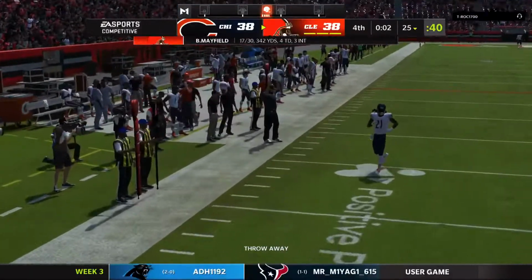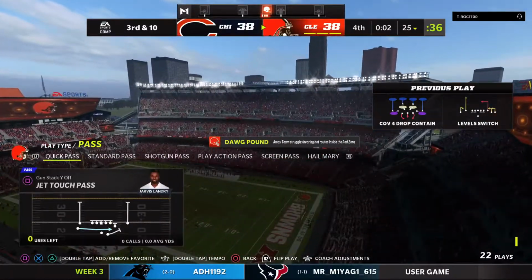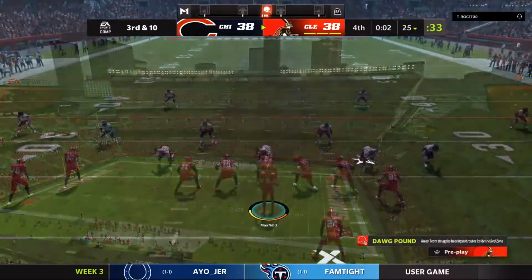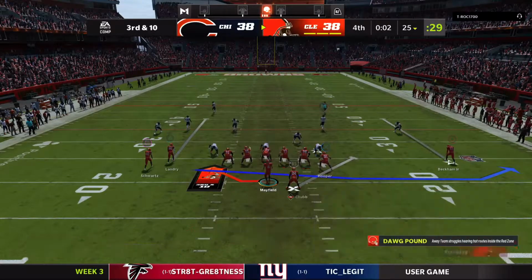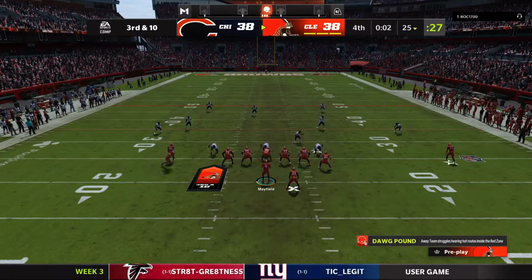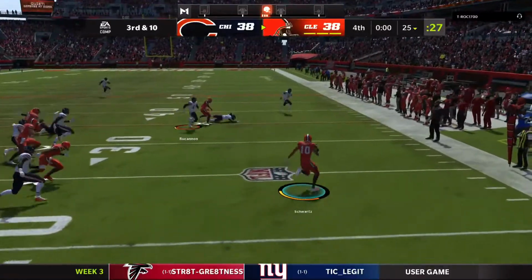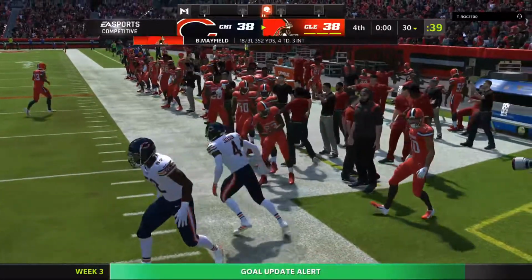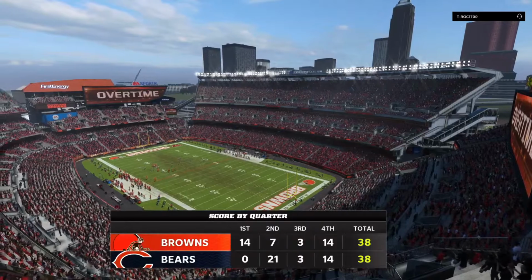And seeing nowhere to throw, he chucks this one away from harm. Incomplete. Now it's third down. Incomplete pass there is probably the best scenario going, because if he catches the football, clock's probably going to run out in that situation. The ball comes out, and this will go out of bounds, so no recovery, and that is how this one will come to an end.